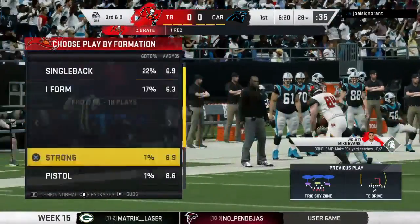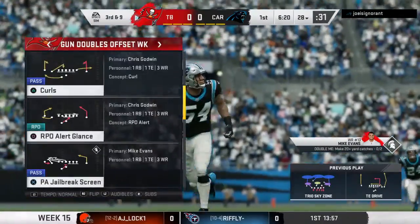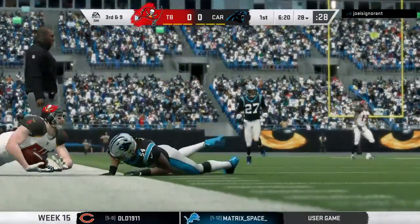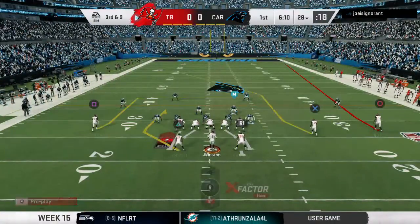Got to give credit where it's due. Really nice defense on that play. The pitch and catch was successful, but not any run after it. So trouble already here on their opening drive. This is third and 9.